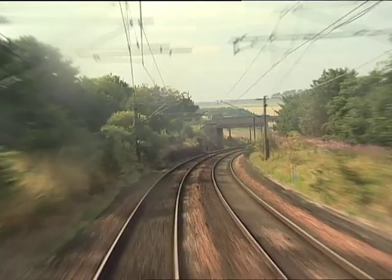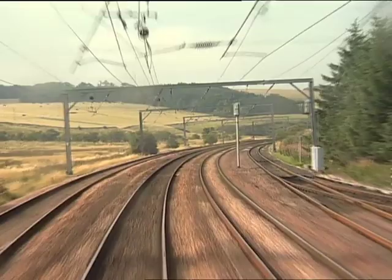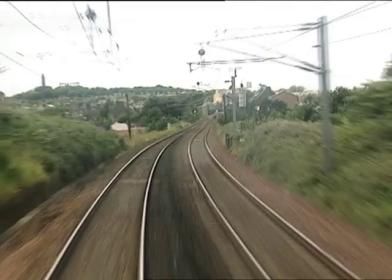Passing through Grant's House, the site of one of a handful of small wayside stations en route. However, it was the only one to survive into the 60s. The last mile into Edinburgh is the steepest on the whole East Coast Main Line at 1 in 78.